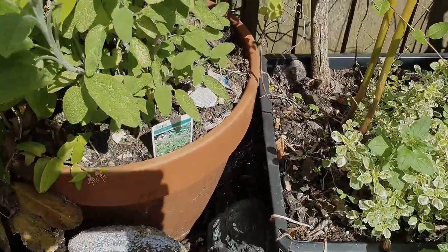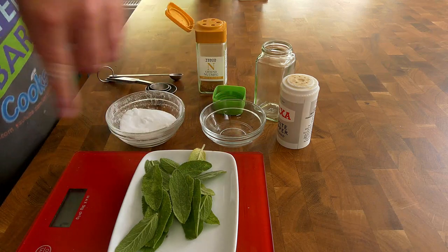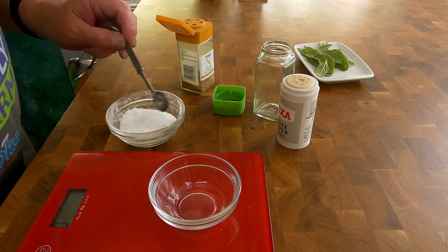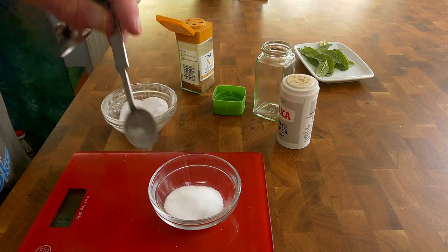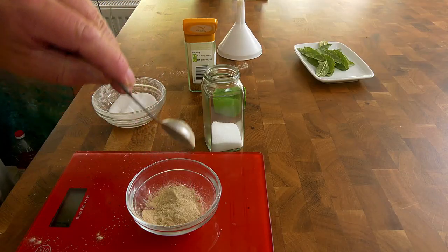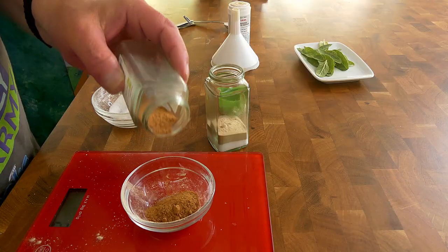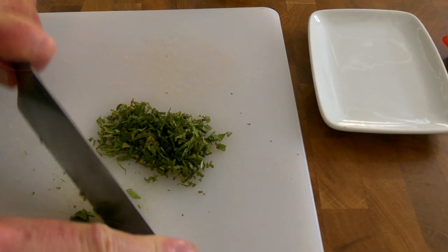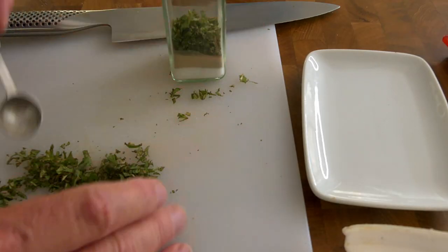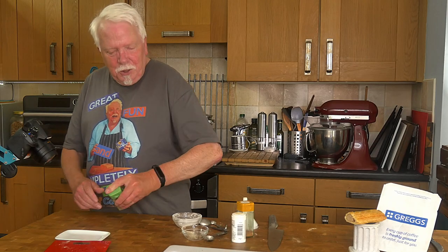So I've got sage from our garden. 3 grams. Yeah, and obviously this isn't the most accurate device for tiny little quantities. We need 25 grams of fine salt. Then we want 5 grams of white pepper. And 3 grams of nutmeg. As thinly as you can. And then cut them across. There we go. Don't they look pretty? Give it a good old shake.